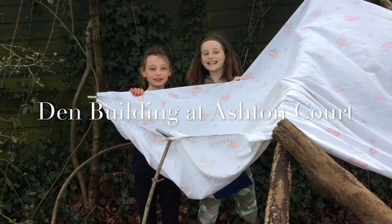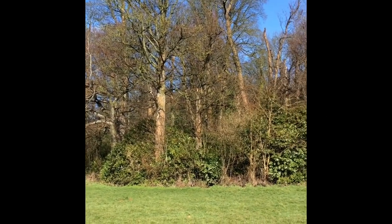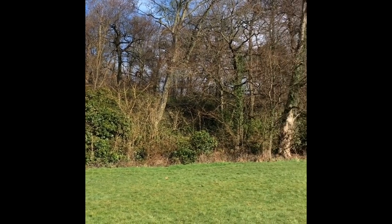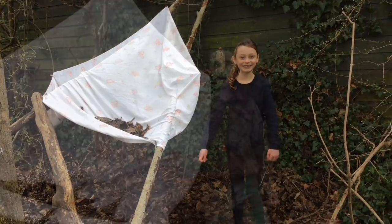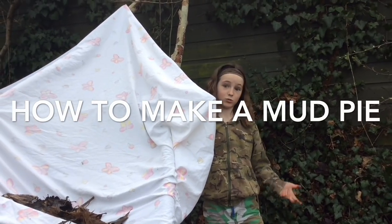Hello, I'm Heidi! And I'm Brooke! We're going to show you all the things you'll need for den building, such as old clothes, snacks, water, sticks and leaves. Ashton Court is a great place to den build. And cover it with mud, water, spoons, a strong washable box and sprinkles, as well as grass.